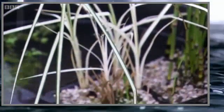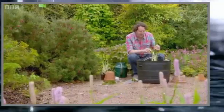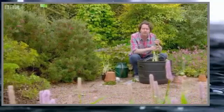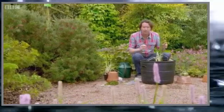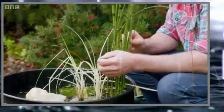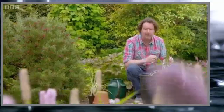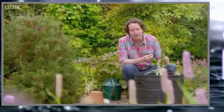When you plant up this or any garden pond initially, you might find that some algae takes over, and the water goes a bit greenish. It takes a while for the ecosystem to develop and all the workings of these plants to kick in. The only thing to do now is to sit back and enjoy it, and in no time at all it will become a habitat, a home to all sorts of pond life.